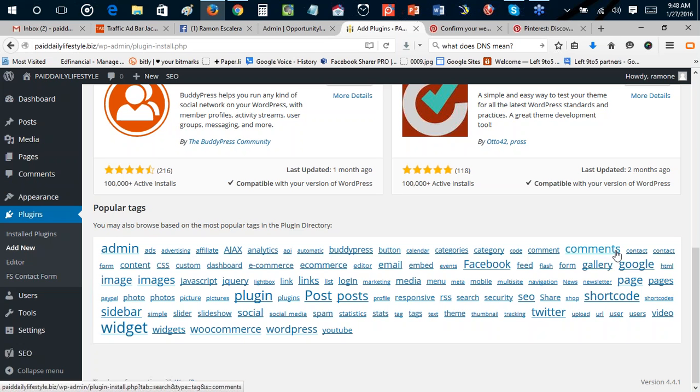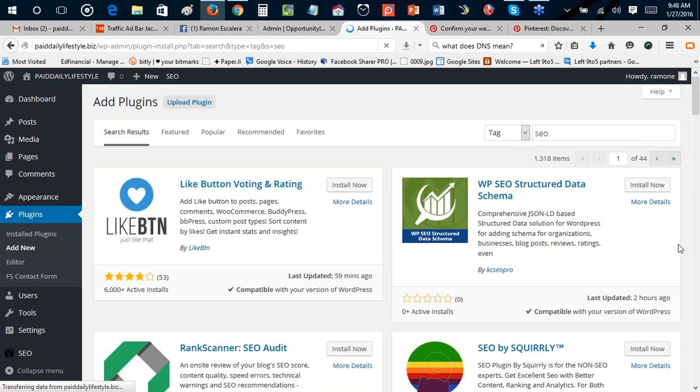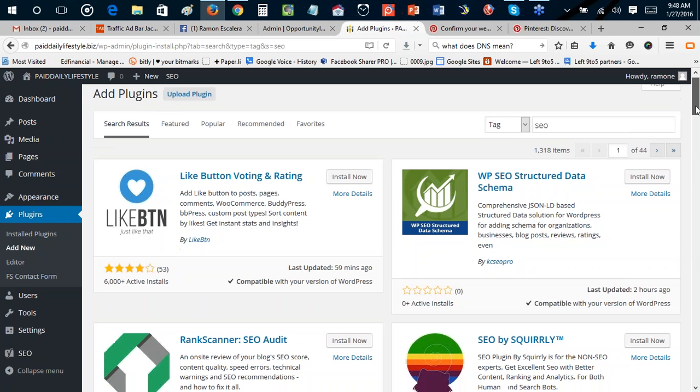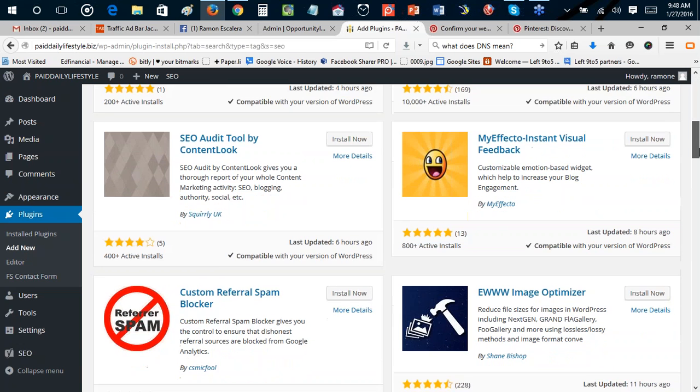Now, I can just go over here, and you see I'm looking for something for Twitter. Bam, there it is. Pinterest plugin is here as well. If not, you can search for it. Oh, it's not there. But SEO, you click that, and what's going to happen is it's going to give you all of the plugins that you need for SEO, search engine optimization.